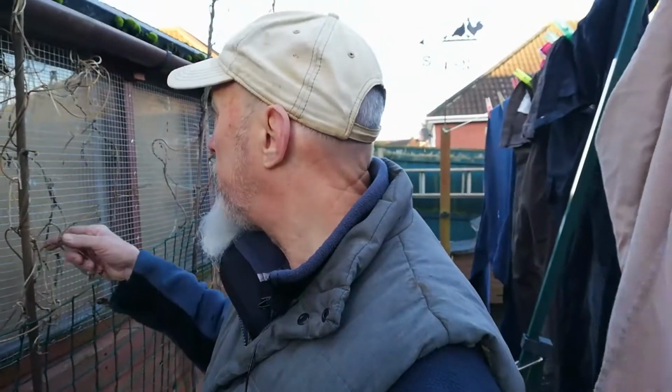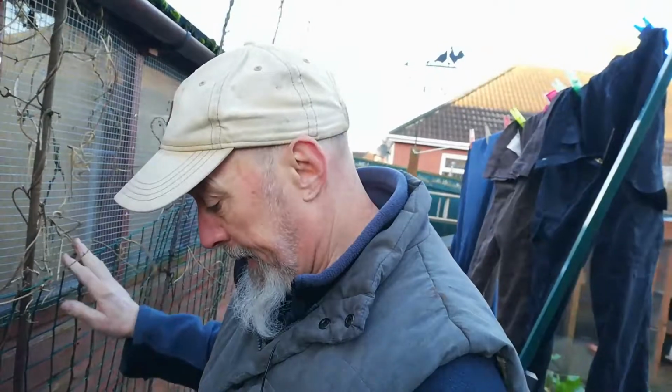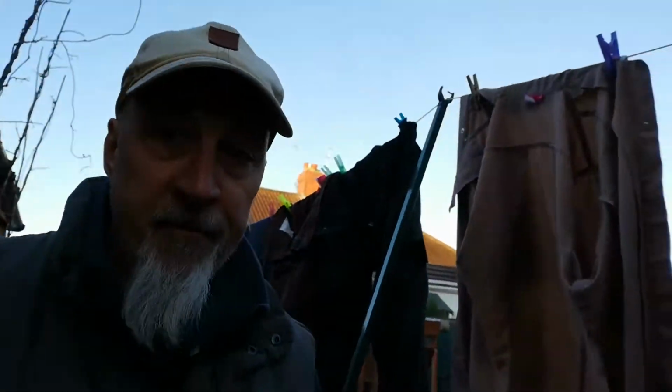As I'm wandering around here, I'm seeing lots of stuff that needs sorting. You have to excuse the laundry, but for the first time in a long time, we've been able to get the laundry out on the washing line, which is quite nice, get that fresh air through it. Just over my shoulder, this is the remains of the runner beans. This was a great success. This is all dried off now, and I need to tidy this up and get this ready for growing new ones this year. Behind the laundry is the main vegetable patch.